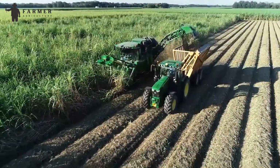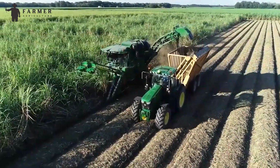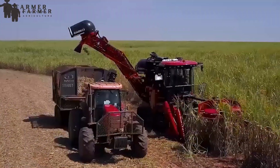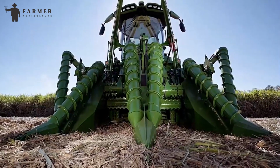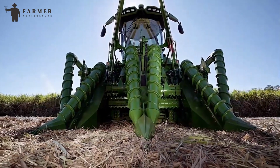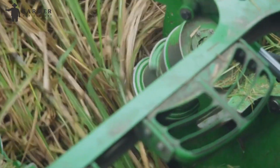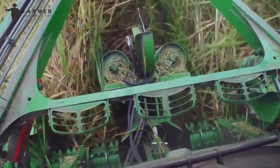Imagine a heavy industrial machine with a saw attached to its front end. This is the very core of how a sugarcane combine harvester operates. While the harvester advances along the field, the arm goes out to separate sugarcane stems near the base. However, it does not stop there. It then carefully detaches the stem leaves and tops, leaving only the stalks.